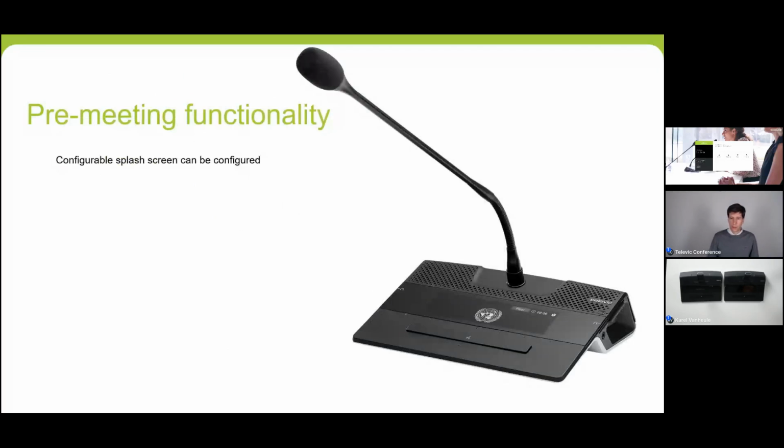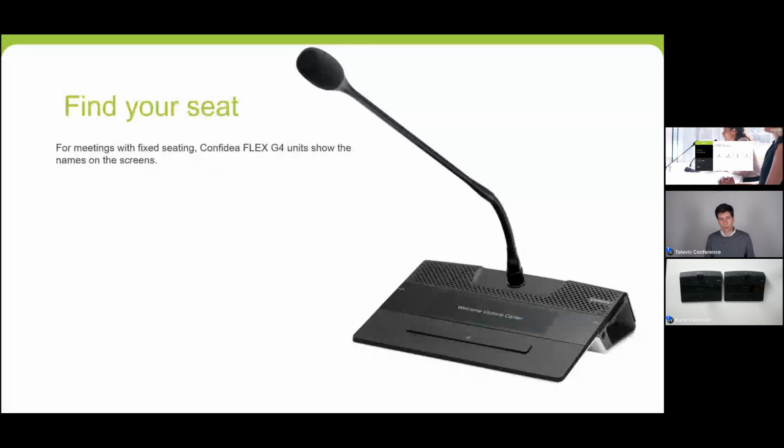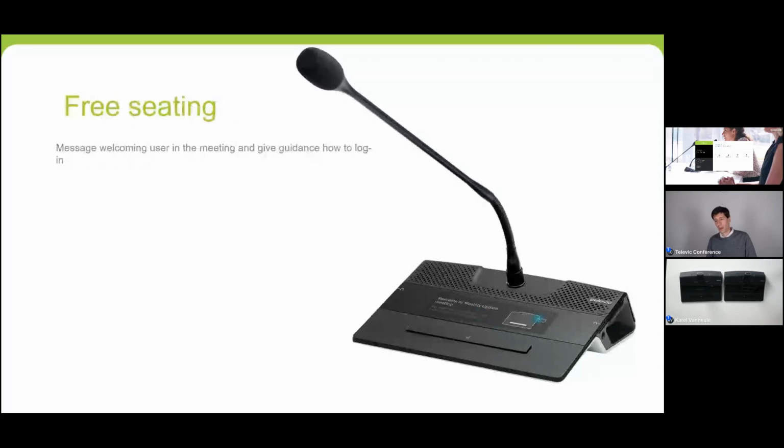So what can you do with the display itself? Of course, you can configure a splash screen, a default image of your organization. You can also make sure that the name of the person, in case of fixed seating, can appear on the display, so that anybody who enters the room can easily find his or her place. You can give some more explanation on how to enter the meeting in case it's not fixed seating, but you need to enter the meeting with an RFID badge, so it just gives some guidance.